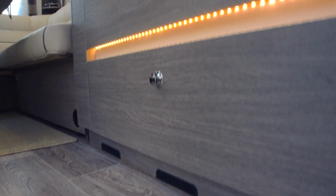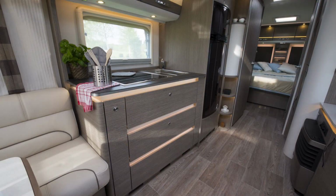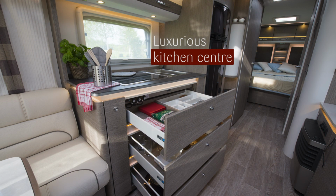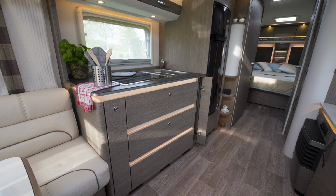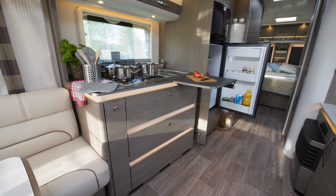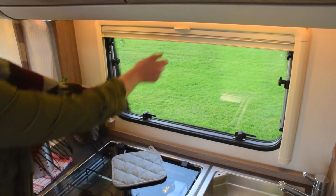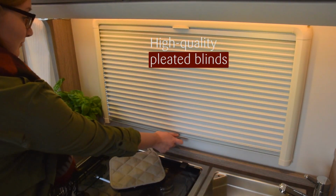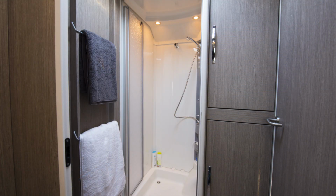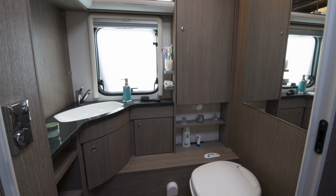The luxurious kitchen center comes standard with all the needed functions for becoming a head chef. The spacious storage compartments offer a lot of space for your eatables and kitchen devices. The high-quality pleated blinds will quickly protect your privacy. The spacious bathroom comes with many practical details and will meet every demand.